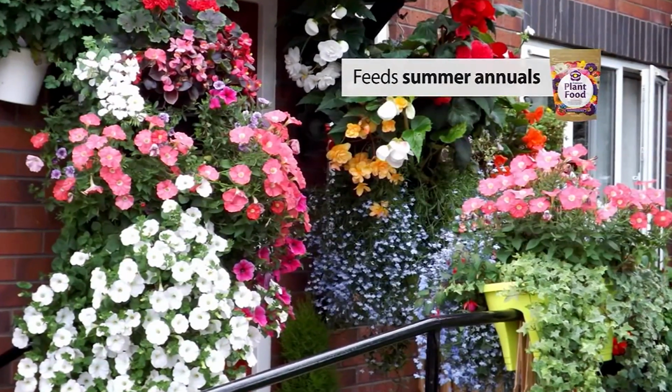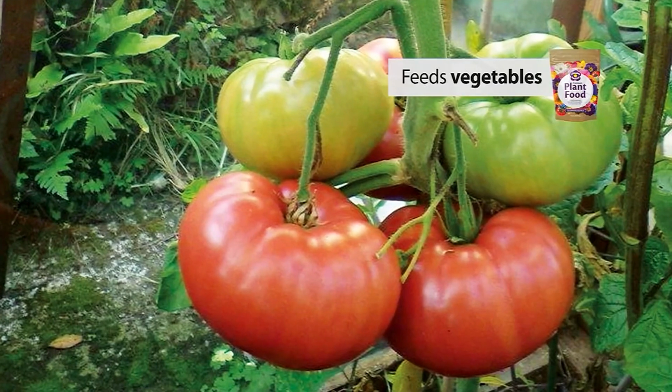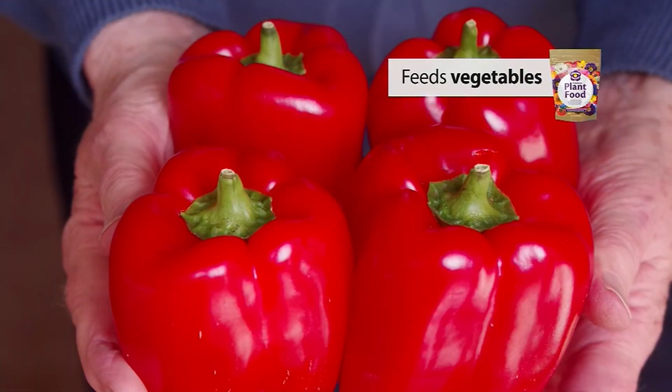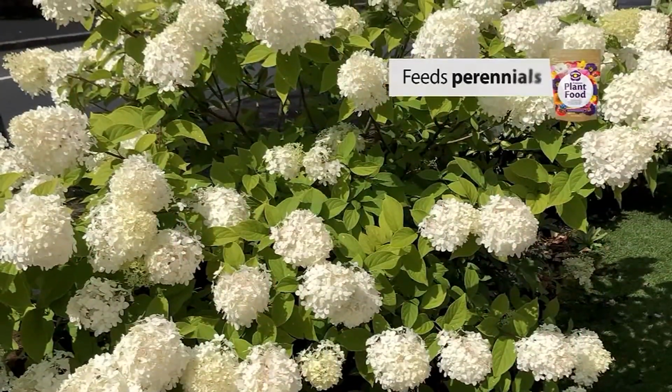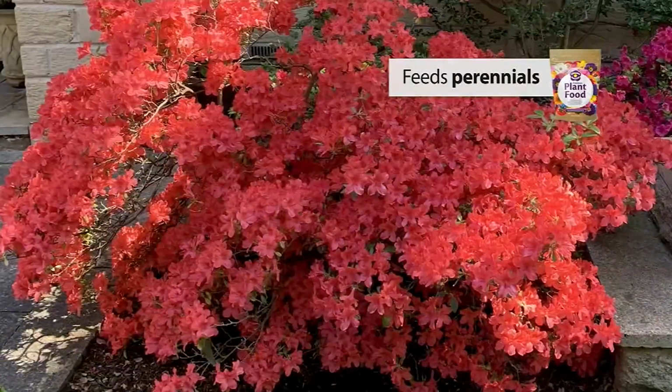We don't send a plant out of our flower shop without putting Blossom Booster into it. And you know, a lot of people think, oh, I water my plants regularly. You have to feed them just like people.